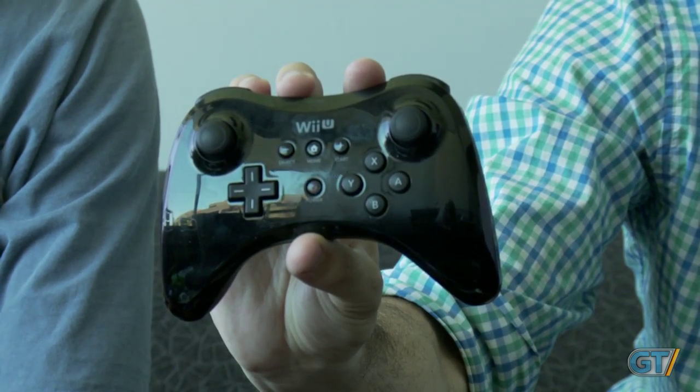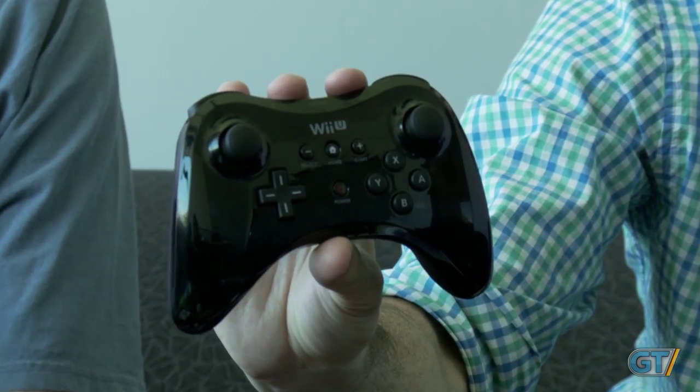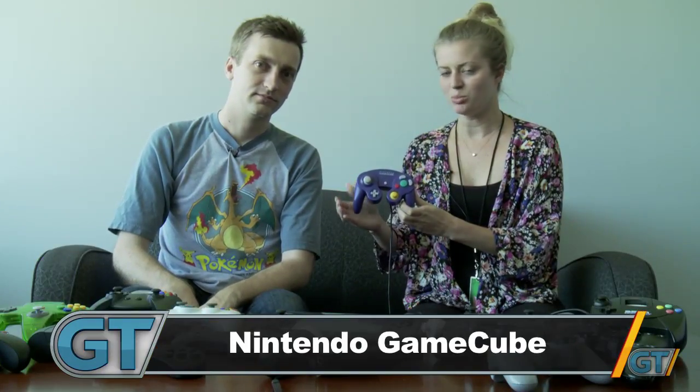Great D-pad. The buttons are nice. Battery life is really long. I like the space you get on it, you know what I mean? If you could use this controller to play Xbox One games, you would prefer that over the Xbox One controller. Absolutely, yeah. Number 8. The Nintendo GameCube controller.